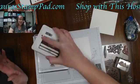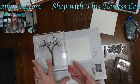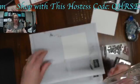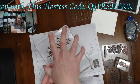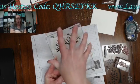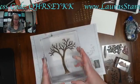I tend to make fewer messes with getting it on the clear block when I do it in reverse like that, because like I said, this block is so big, I tend to just kind of drop it down. So if I hold it like this, you can see how my hand is maxed out. It's as far as it can go, and it also can easily slip. So I kind of hold it like this.